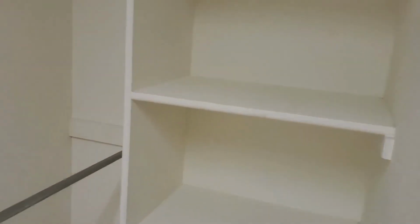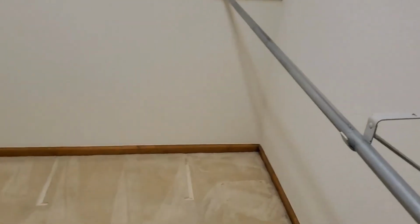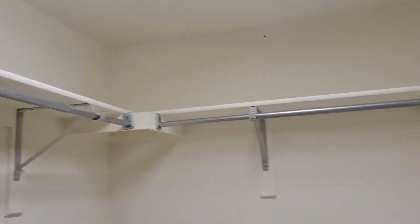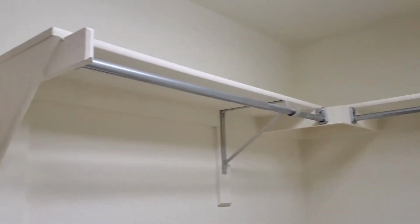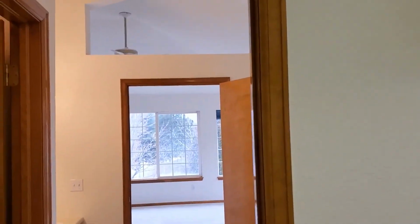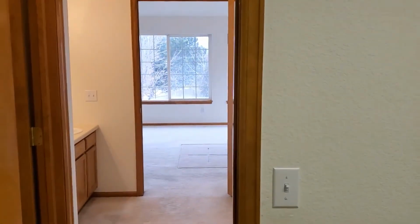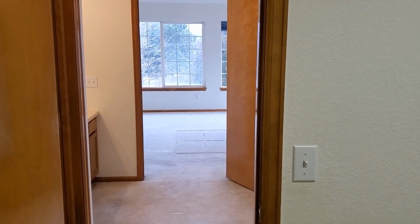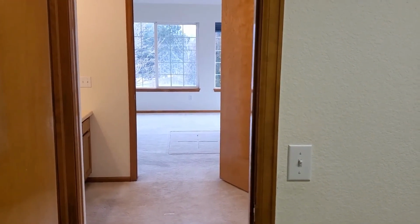This will hold a lot of shoes, a lot of clothes. And like the rest of the house, it's got some good storage along the top, and you'll need to replace the carpet and paint. So now I'm going to walk back out through the master to the next bedroom.